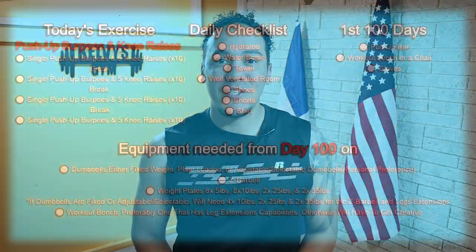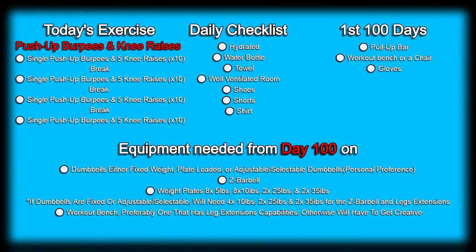Today's day 64 of this 300 days fitness challenge. Today's exercise is right on the screen along with a list of everything we're gonna need today and every single day of this challenge. Also a list of everything we're gonna need for the first 100 days. And also a list of some of the items we're gonna start using after day 100.